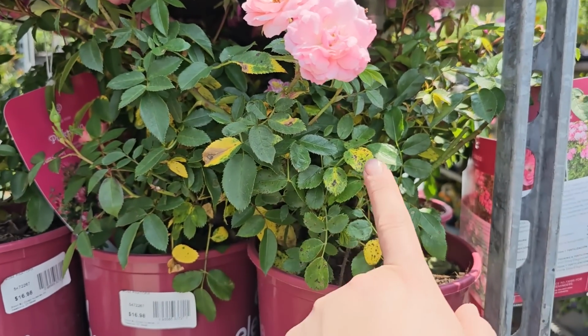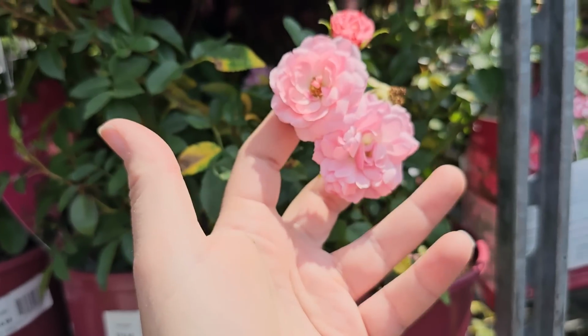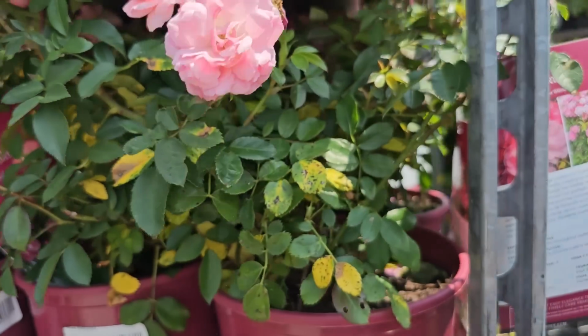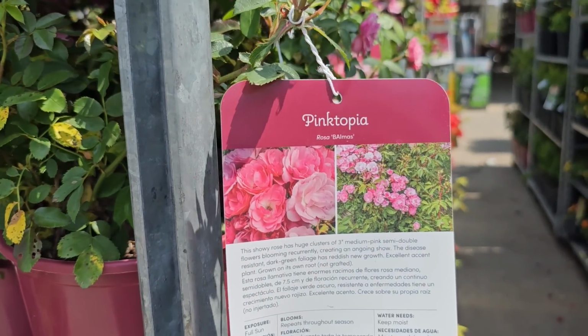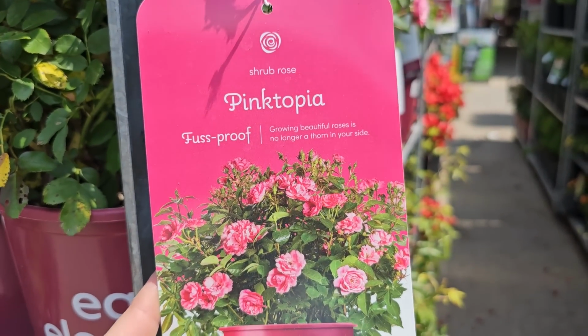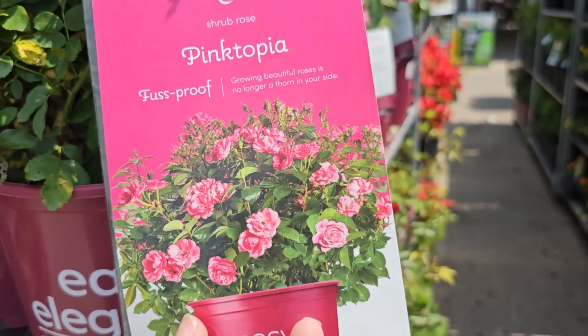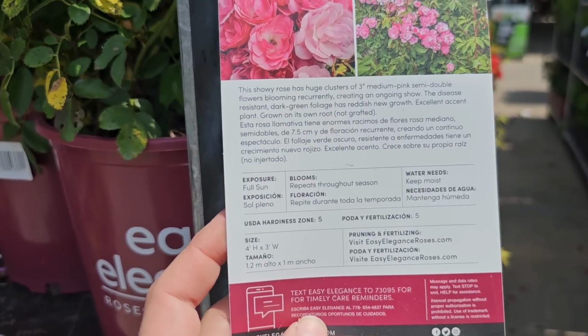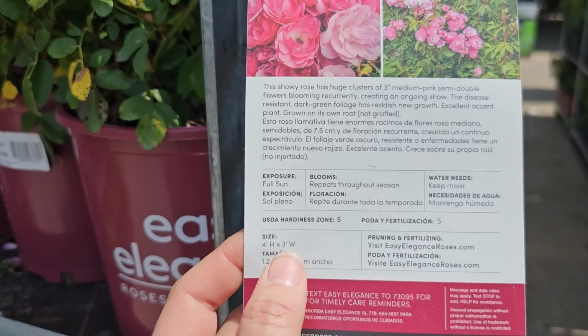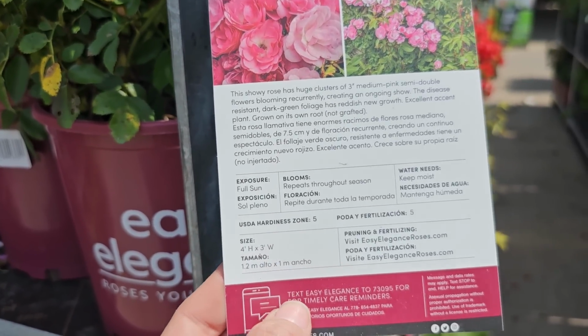So I guess even these aren't prone to not getting yellow spots. See, this is what happens in my garden, but the roses are so petite and pretty. These are called Pinktopia. Look at that. These are Easy Elegance, shrub rose, fuss proof, growing beautiful roses, no longer a thorn in your side. Oh, isn't that cute? And let's see, they get 4 feet high and 3 feet wide. And let's see, they are hardy to zone 5.